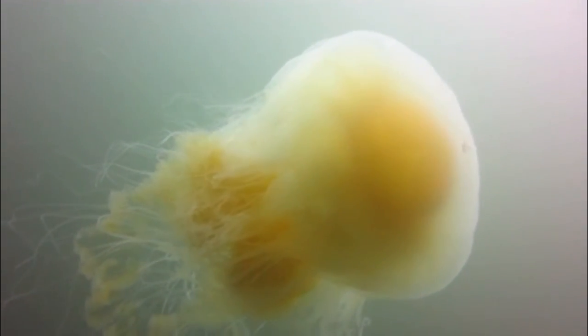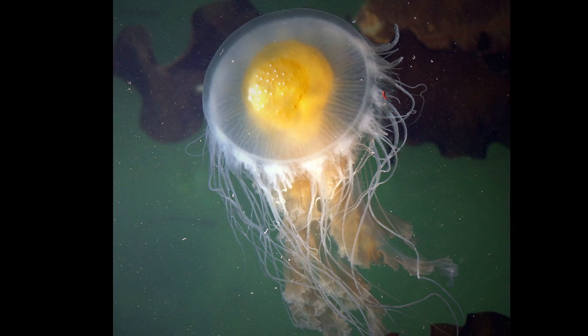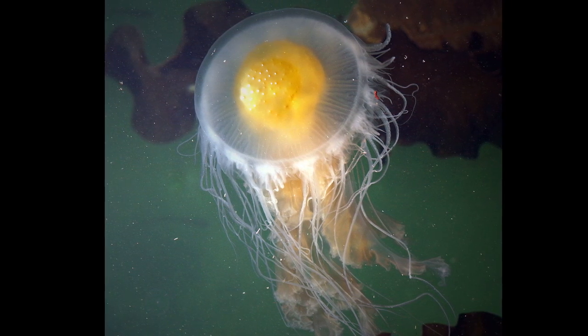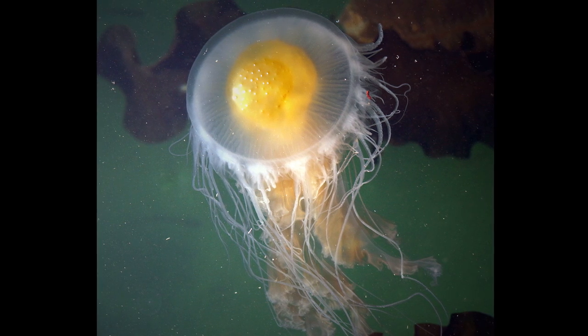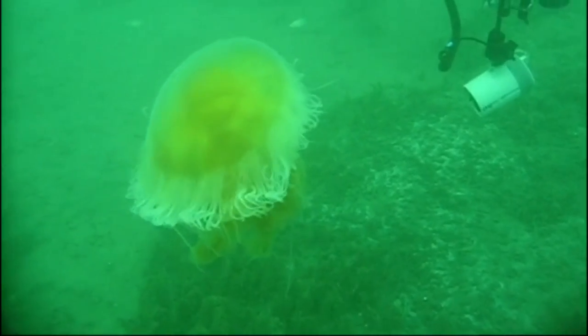The fried egg jellyfish, or egg yolk jellyfish, looks like it has a golden yolky bump in the center, with a pale ring around the outside like an egg white. The golden yolk is actually the jellyfish's reproductive organs.